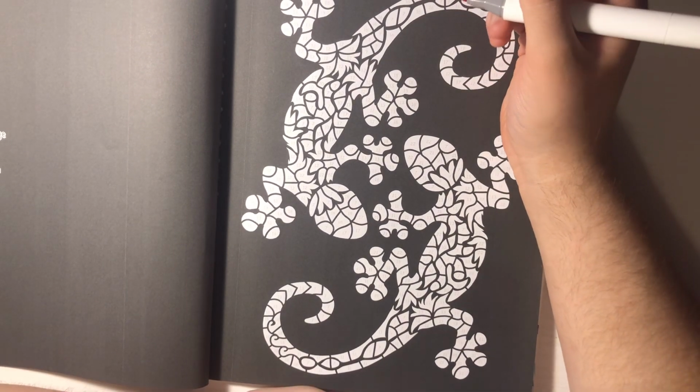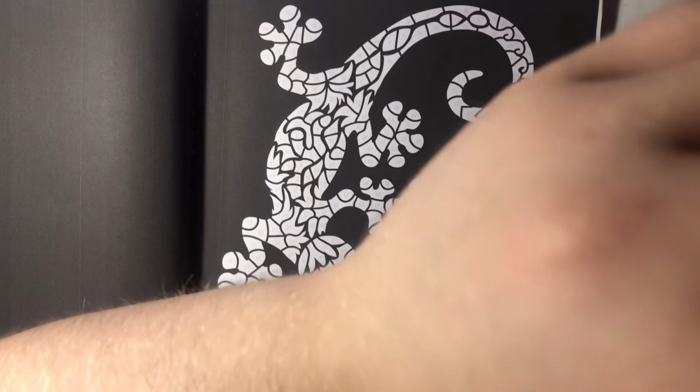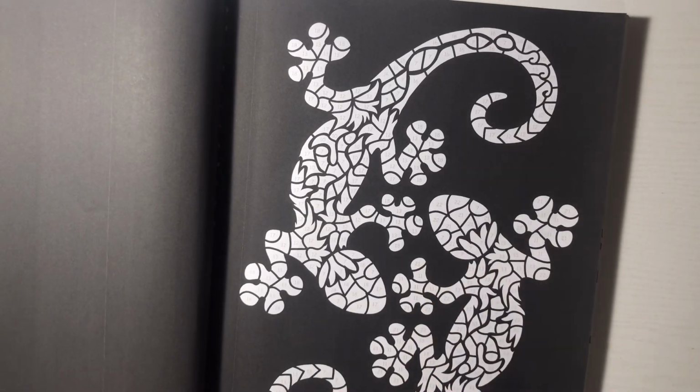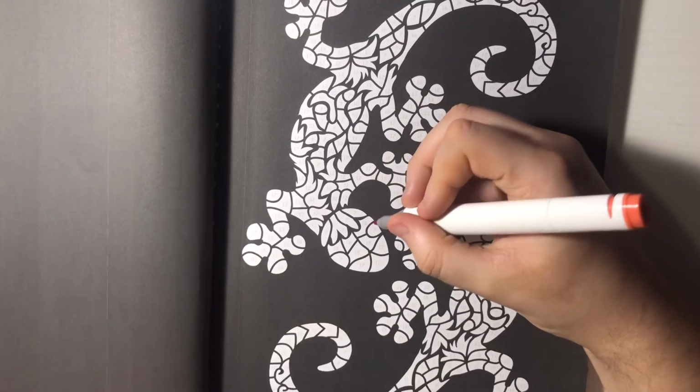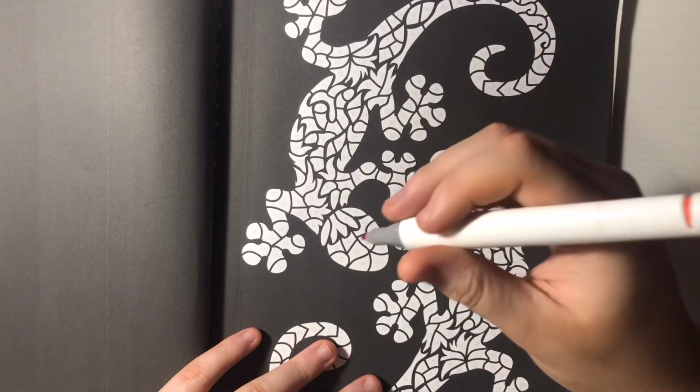So, how is everyone? I am going to zoom on in just a little so you can see what is going on. Alright, so I do have cardstock underneath, so we're good to go.